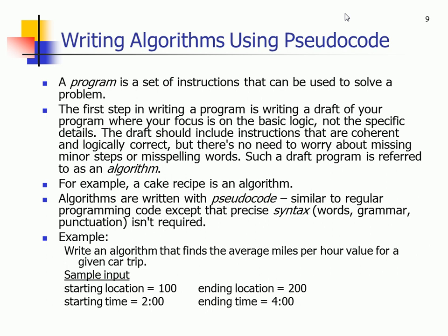All right. So it says basic logic, no specific details. It should include instructions that are coherent and logical steps. No need to worry about all the minor stuff at this point. It's normally called an algorithm or the plan behind it. Okay. A cake recipe is an algorithm.